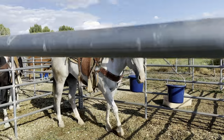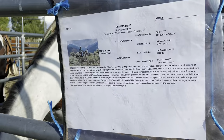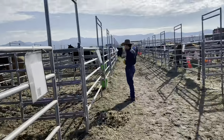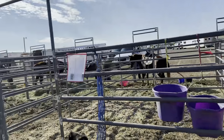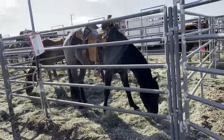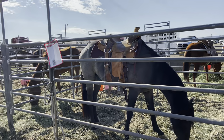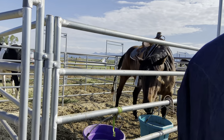Can I afford him? No. But do we want him? Yes. Yes, we do. Ooh, that one's pretty. You're looking at saddles, so I'm looking at horses. Huh? You're looking at saddles, and I'm looking at horses. Well, that one's kind of like mine. I like this one. He's tall.